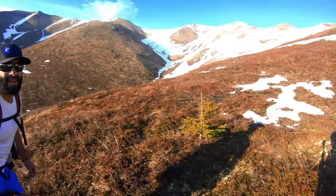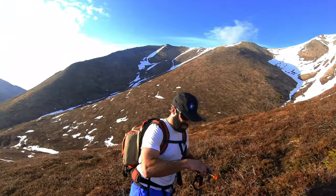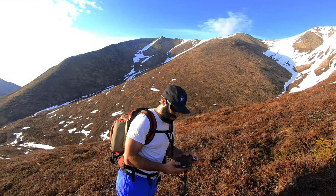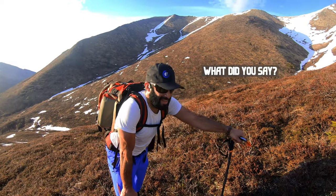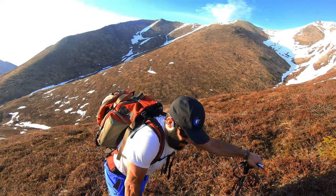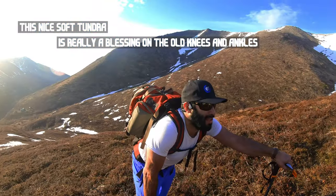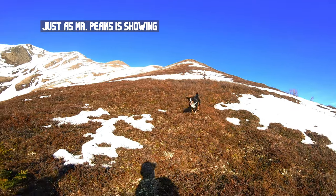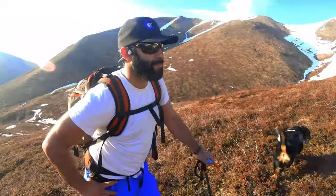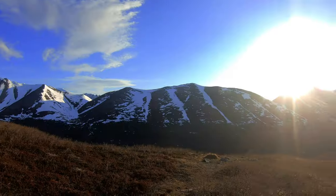So Scott, you see how this tundra is nice and soft? It's the best for hiking up. Sometimes the rocks and the gravel can really hurt your ankles whenever you gotta go up. What did you say? I said, sometimes this nice soft tundra is really a blessing on the old knees and ankles. When you gotta hike up in rocks, just as Mr. Peaks is showing, sometimes when it's nice and soft, it's really gonna save your legs for the climb up. We're about 1,000 feet up right now.